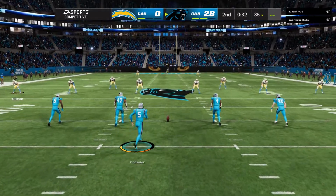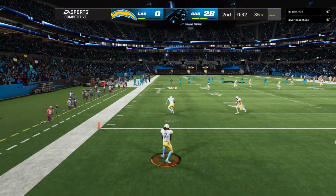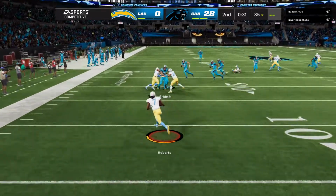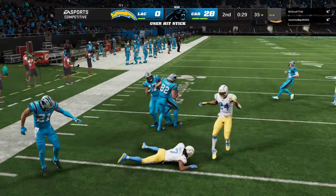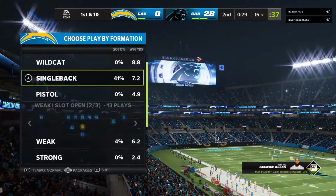Now after the touchdown, here's Gonzalez on to kick it away. Here's Roberts to bring it out of the end zone. And in hindsight, probably should have taken a knee as he only gets this out to the 16-yard line.